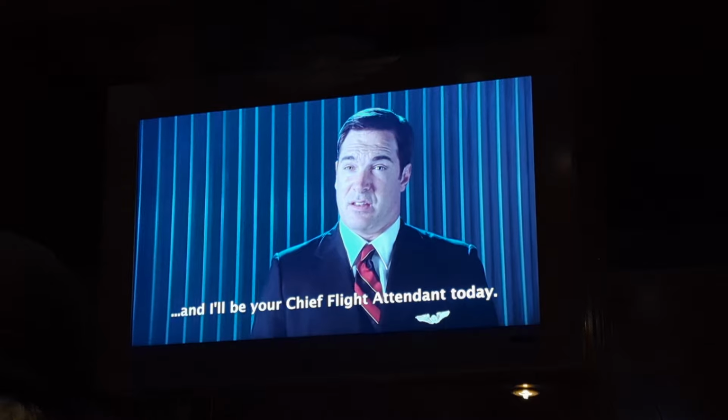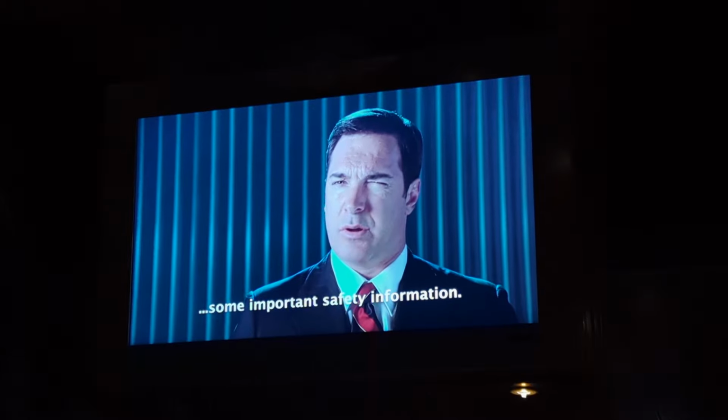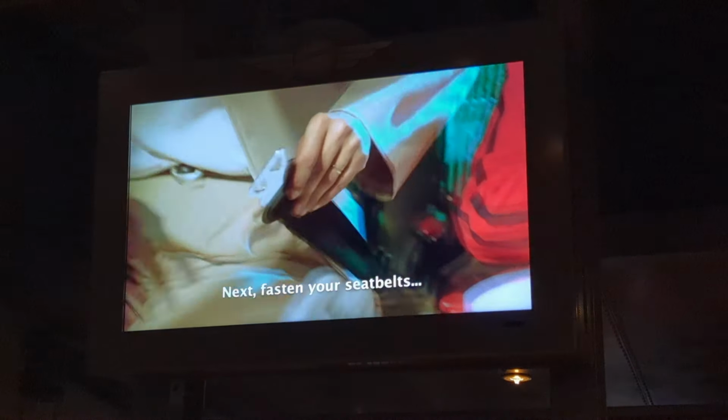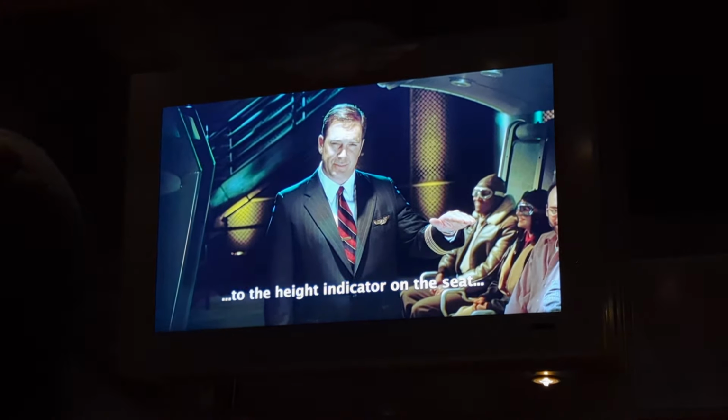Patrick, and I'll be your chief flight attendant today. We'll begin boarding in a few minutes, but first I'd like to acquaint you with some important safety information. When the doors to your flight open, please take a seat and store all carry-on items in the underseat compartment. This includes cameras, purses, hats, and of course, these little beauties. Next, fasten your seatbelts, inserting them into the buckle on your right. If smaller aviators don't measure up to the height indicator on the seat, just put the belt through the loop in the center strap before buckling.